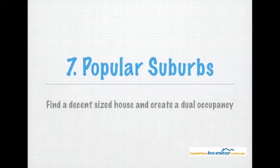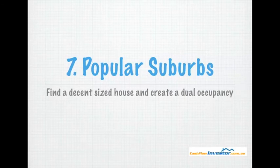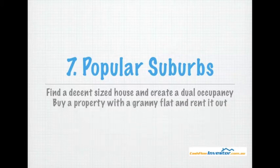Number 7 is popular suburbs. If you find a decent sized house, you can create a dual occupancy by splitting that house in two and turning a 4-bedroom house into 2 2-bedroom flats, and you can then get more income than you would if you rented out the house by itself. Obviously there's laws you've got to comply with and stuff like that. You could buy a property with a granny flat and rent that out to increase the rental yield as well. There's a lot of people doing this who are actually building granny flats, and there's companies out there who specifically build granny flats for these popular suburbs where you can increase your rental yield.